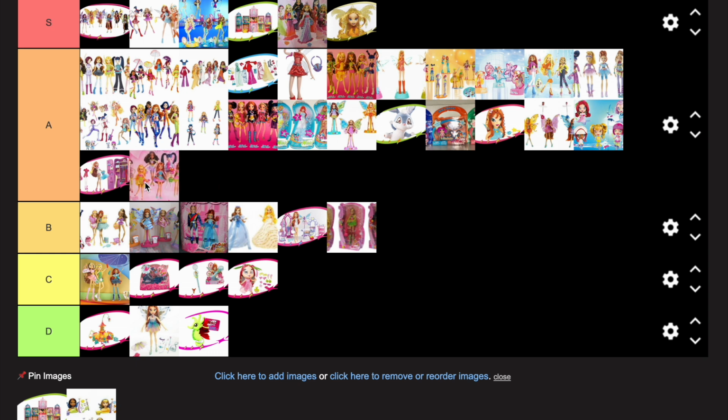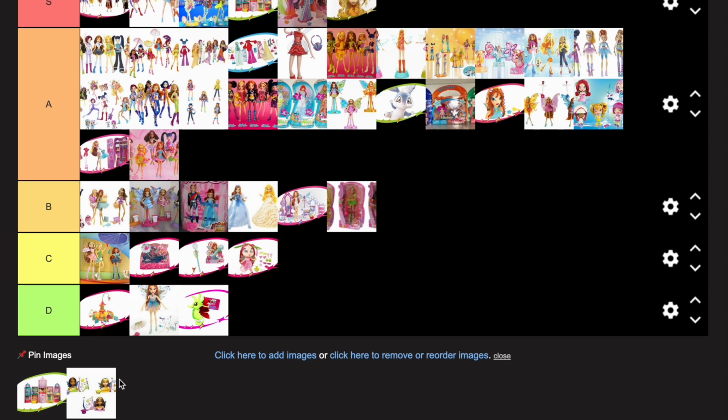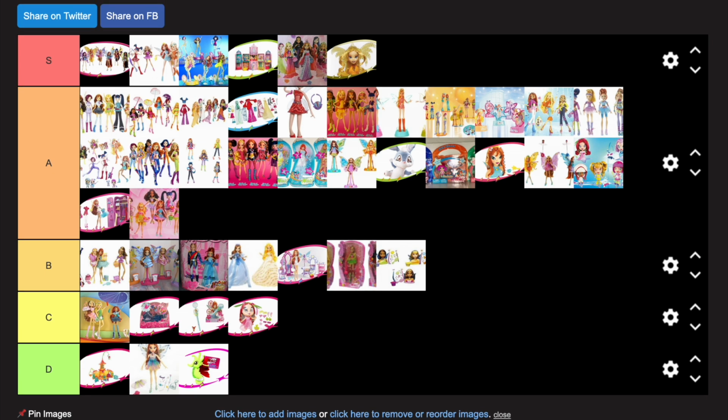Then we have the Magic Makeover line that has Aisha, Stella, and Flora. And to my knowledge, this line doesn't do the little kissy thing, nor does it talk, so it's not as amazing, and I also feel like it's not as iconic as the Bloom one, so I'm just gonna be putting that one in B as well. And that means that we have ranked all of those things, and this is such a long video.